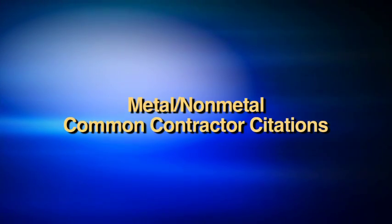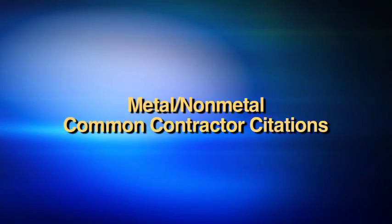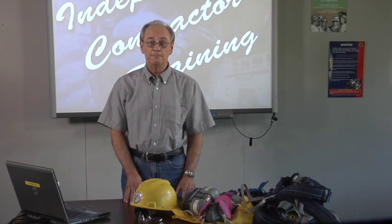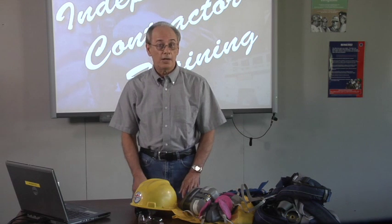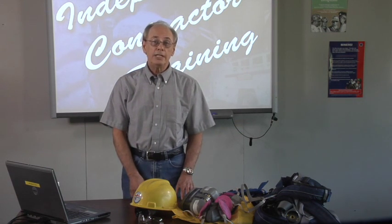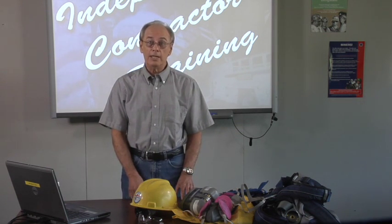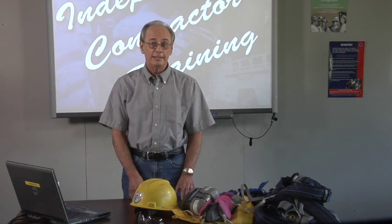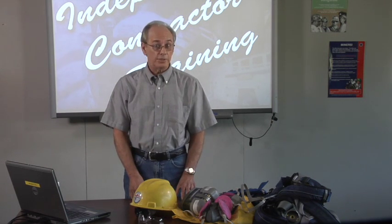Metal, non-metal common contractor citations. CFR 30 Parts 56 and 57 are the mandatory safety and health standards set forth for each surface and underground metal and non-metal mine. The purpose of these standards is for the protection of life, the promotion of health and safety, and the prevention of accidents.